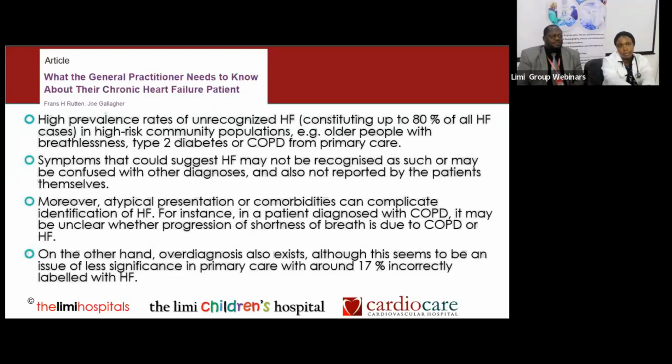And another reason why we felt we should bring this up is that this is a study done in Italy, in Europe, on the knowledge of the general practitioner about heart failure. Like we said, the symptoms are not specific, so they could mean a lot of things. So the difficulty is there for people to really be able to identify it. Up to 80% of patients with heart failure were mixed in that population, an aged population, and some of them had COPD, some of them were diabetic. So it was difficult to see, okay, this cough, this dyspnea, is it heart failure?